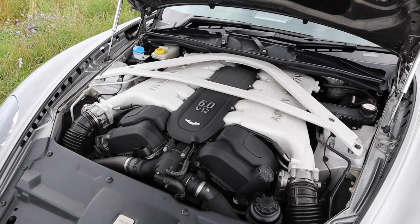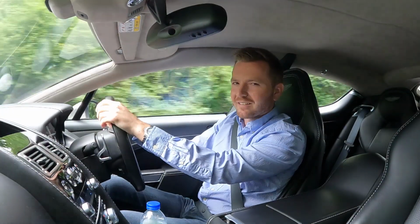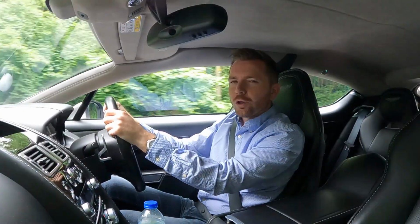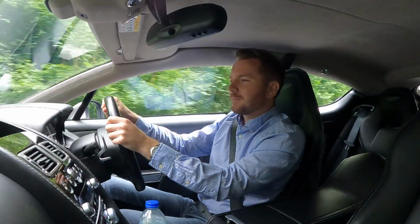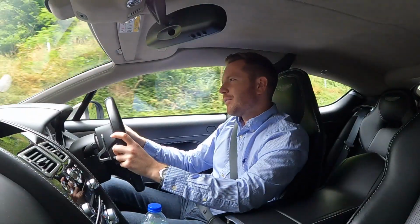Under the beautiful bonnet is a 5.9 litre V12, which Aston Martin have called a 6 litre, because I guess it just sounds better. And what a glorious engine that is. It's by far and away the best sounding car I've ever driven.